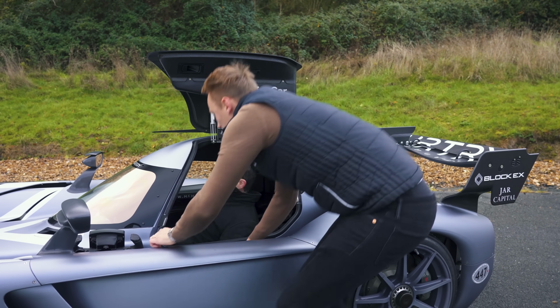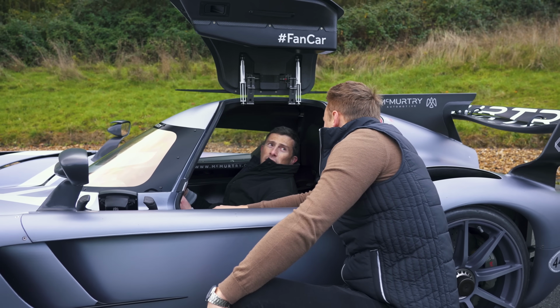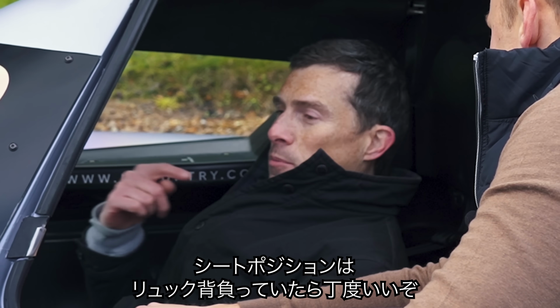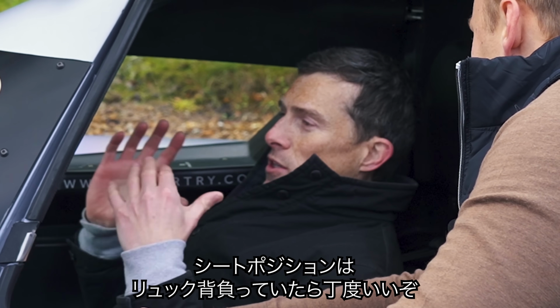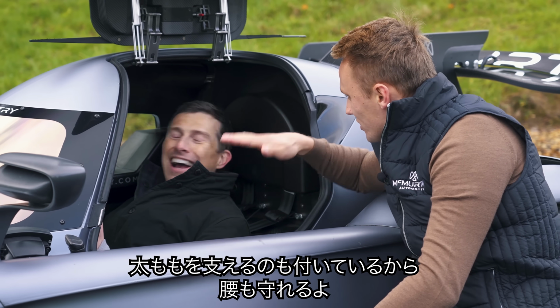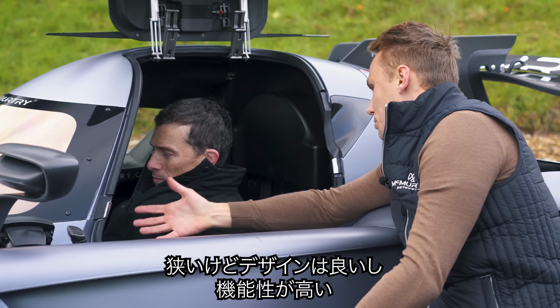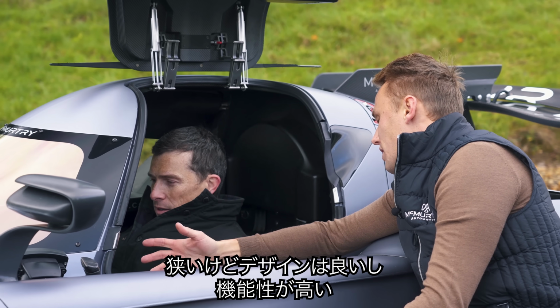Exactly that. It is quite comfy, and I thought the view would be awful, but it's actually pretty good. Yeah. And do you know what? Actually, the position, I have a bit of a bad back, right? This is a good position to be in if you've got a bad back. Well, it's got lumbar support, so the seat's got a bit of a wave in it, and it really helps your back. And again, it's snug, but it's been designed to have some really nice, beautiful features.